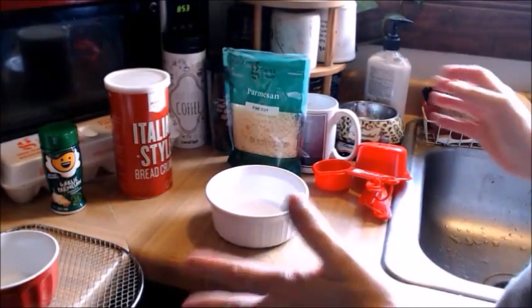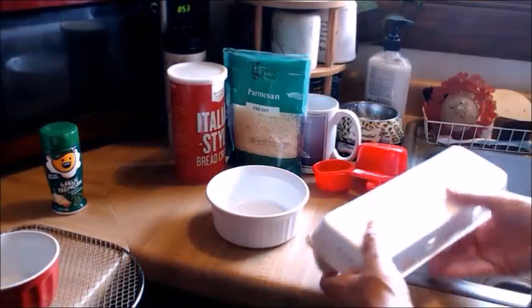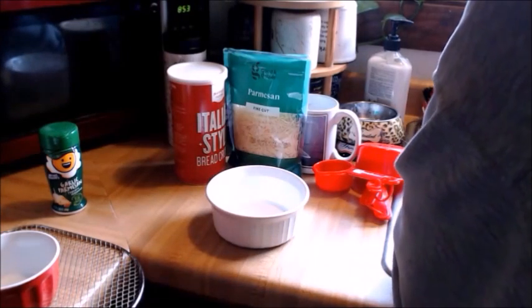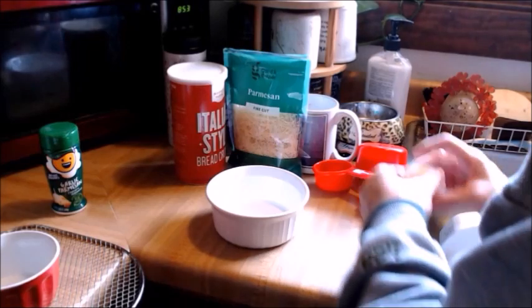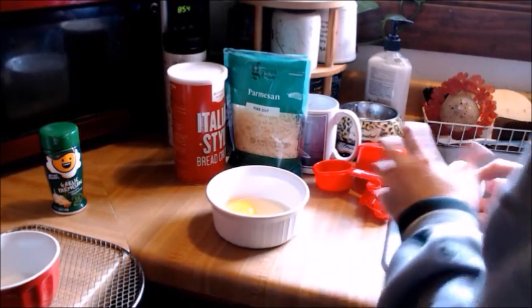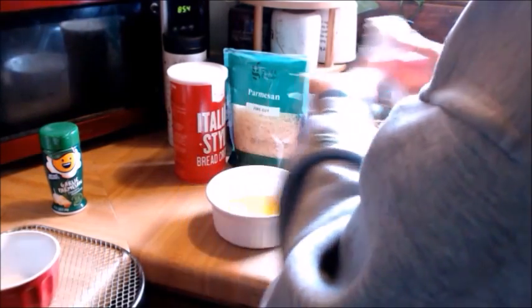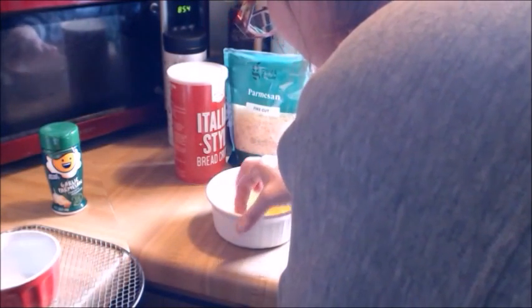All right, in another bowl, in the chaotic kitchen, what we're going to do is take eggs. Hopefully we can get them out because I've got sticky eggs. All right, so we've got 2 eggs that we're putting in, and I just got a little shell, so let me get that out of there.